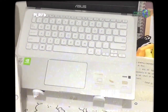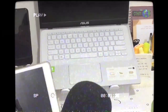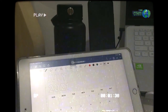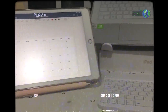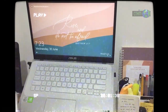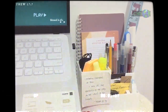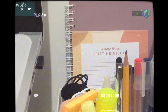I make sure to always keep my desk clean most of the time so that I can function properly. On my iPad, I use GoodNotes 5 for my e-planner and e-notes. I also have a personalized memo pad with my name on it for letters and whatnot. My desk wouldn't be complete without my favorite motivational verse from the Book of Psalm, chapter 27, verse 13.